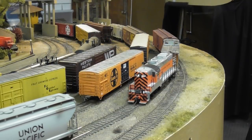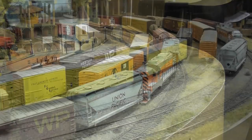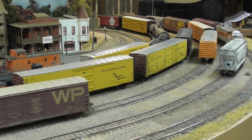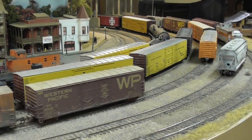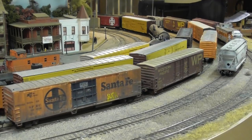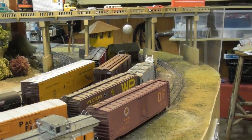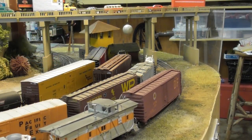Due to the positioning of the industries at WP Junction, the yardmaster has placed our boxcar for the team track on the back track behind our caboose and will tack a covered hopper for Overshoe Cement on the front of the engine. The switcher will also pull off our West San Jose cars and store them in the yard.